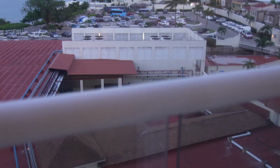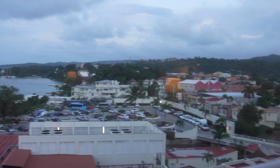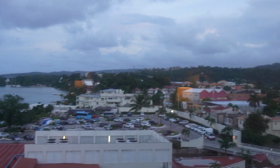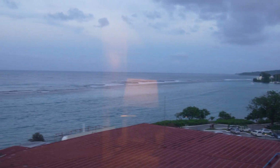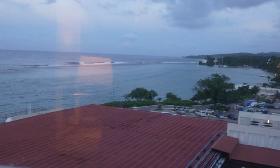And that's pretty much, like, you can see it. That's the roof of another building, whatever. But this is the view that we have. So it's not terrible. And I think both me and Muzzy are very happy that we're able to see the ocean. Like, that's a huge plus that we were not expecting at all.